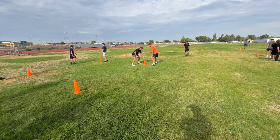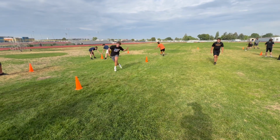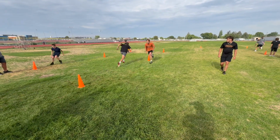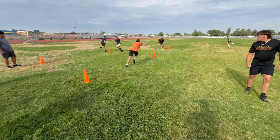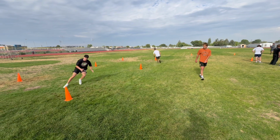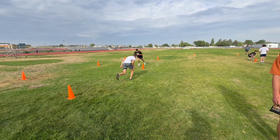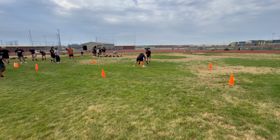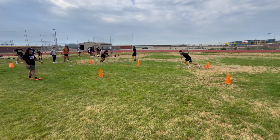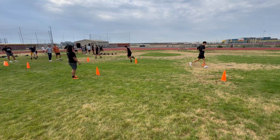This is one of the more traditional agility drills, but because it's so effective, just teaching guys how to get in and out of their break, how to stop and start and get to full speed as quickly as possible. We do this drill, so an athlete will do this on Monday. They'll get 3 reps. They'll do this maybe 8 times throughout the summer, so that's a total of 24 reps with the shuttle drill.